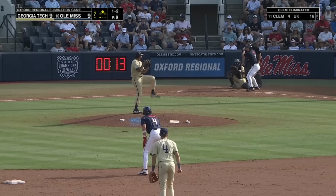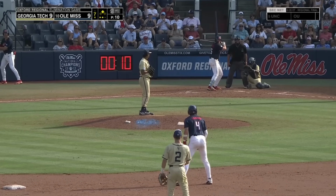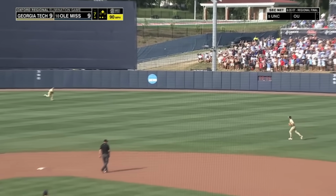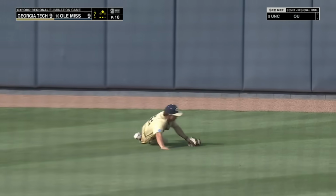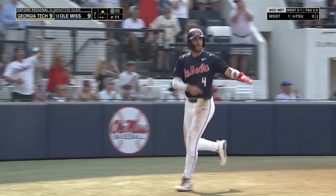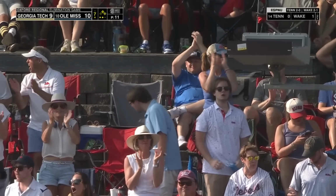In the 9th inning, if it's up in the air, you want to find somebody else. We'll have an opportunity to give Ole Miss a lead. And Furness drives it into right center. Ole Miss back on top. 10-9. An RBI hit for Furness.